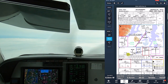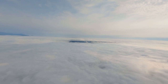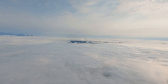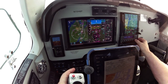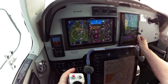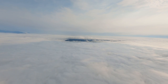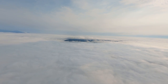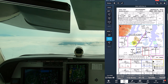Arrow 7797, contact Seattle Center on 126.6 today. That's 46 Fox, 3,400. 3,400, 46 Fox. Number 46, 3,190 on the heading, Web Bravo. Number 65813, contact Seattle Center on 124.2 today. And we're 46 Seattle first, turn the left heading of 150 to localize turn down.